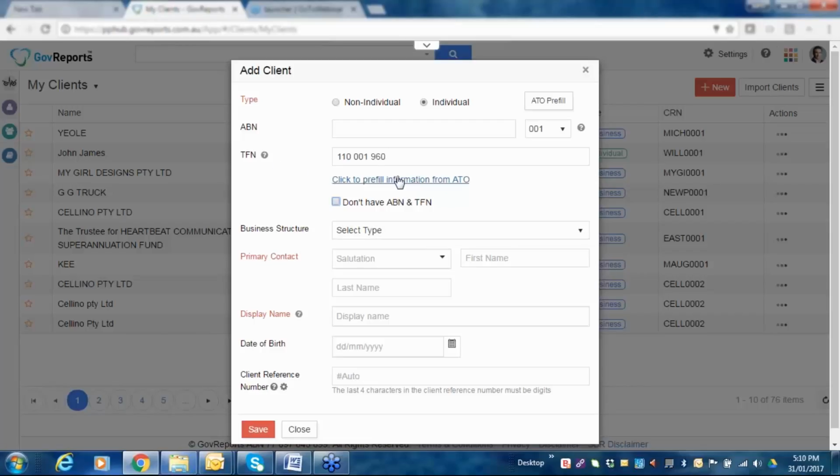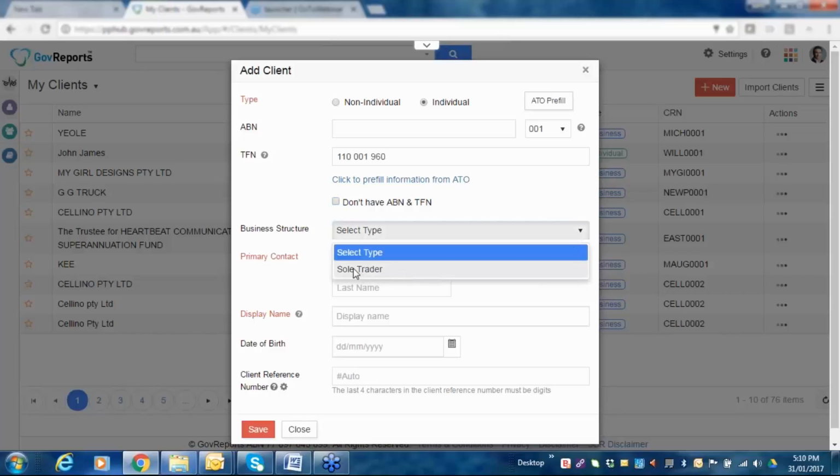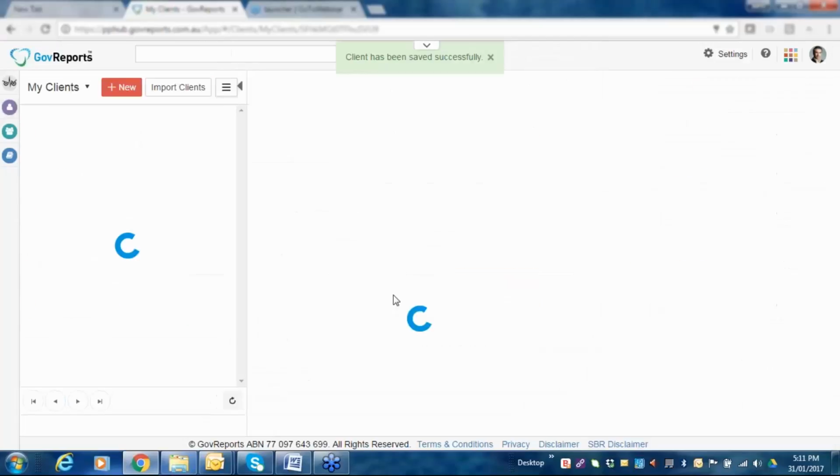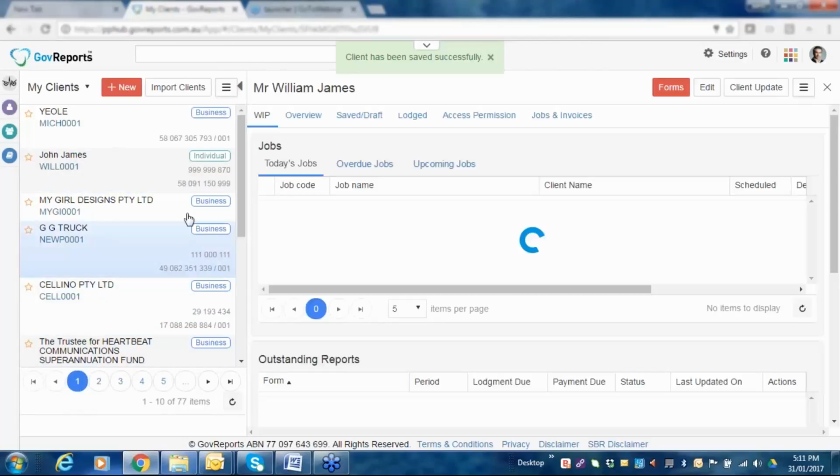So basically, once we put in a tax file number, it'll tell us it's valid, and this is where you can say if it's a sole trader or a normal individual person. So you can click on the structure. Once you do the basic startup, we can save it, and then we go from there.